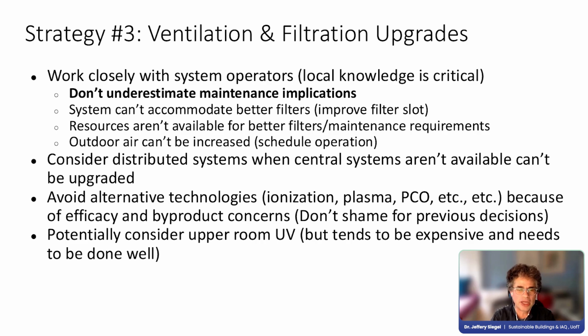And the biggest comment I can make here is you've got to work with the people who actually operate and maintain that system. There are so many times where people have proposed solutions that just won't work for a given HVAC system. So you've got to think about things like, can the filter slot accommodate the filters you want to use, especially higher pressure drop filters that might be deeper because they're heavily pleated. So you've got to address the questions of resources. Good filters are great, but they also have to be replaced. And is there going to be the ongoing both personnel support as well as the resources to buy new filters?